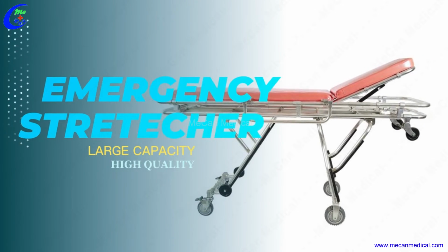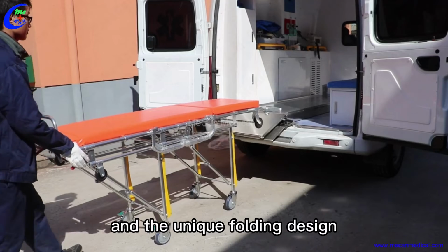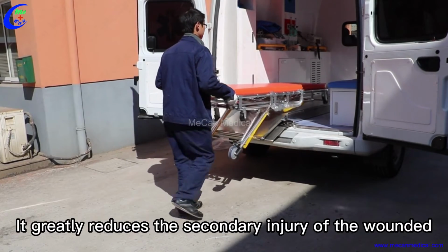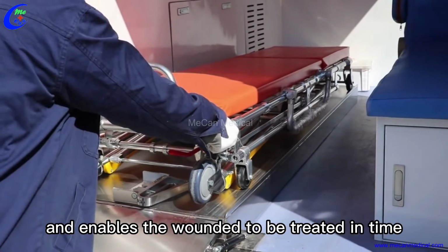Emergency stretcher. The emergency stretcher is used to transfer the wounded, and the unique folding design enables it to be pushed directly into the ambulance. It greatly reduces the secondary injury of the wounded, saves time and effort, and enables the wounded to be treated in time.